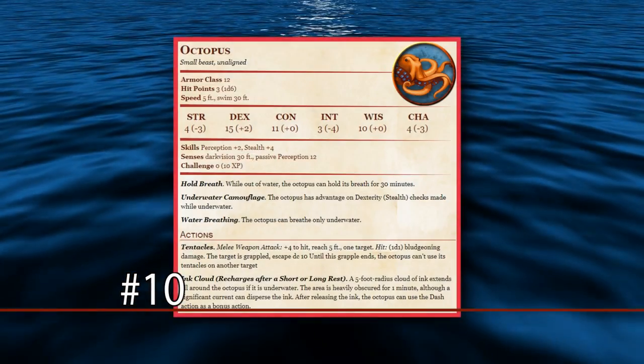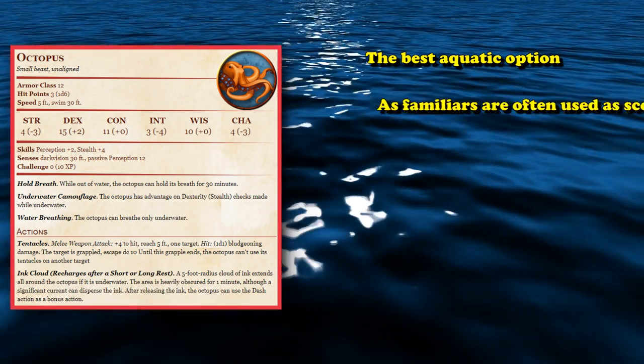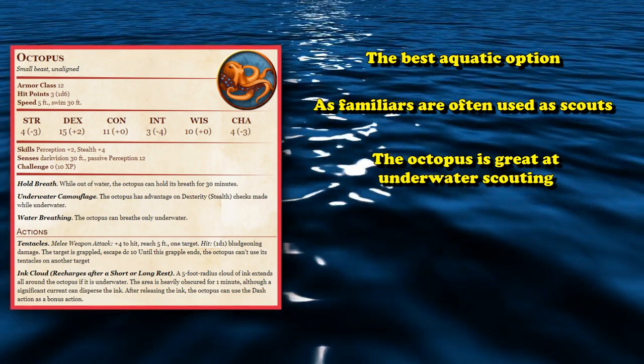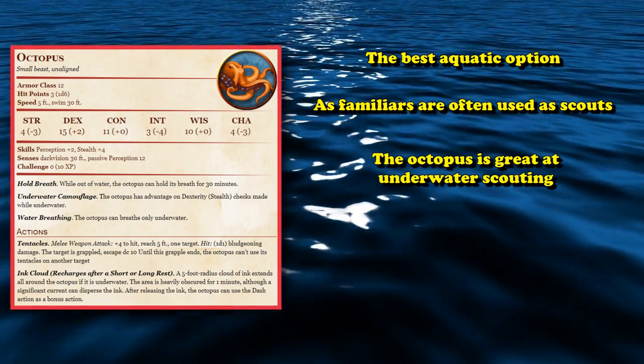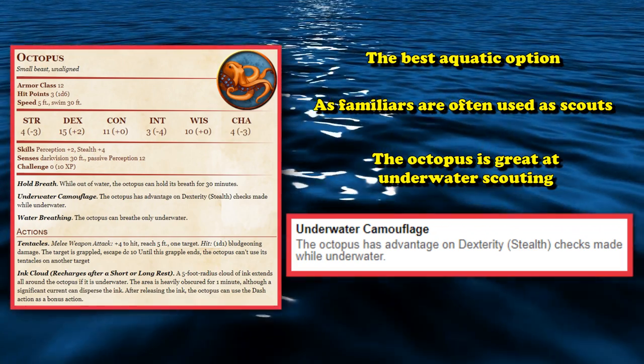And at number 10, we have the Octopus. This is definitely the best option if you need an aquatic creature, as one of the most useful features of a familiar is its ability to scout. And the Octopus is an excellent underwater scouting tool, as it has the underwater camouflage trait, which gives it advantage on its stealth checks while it's underwater.